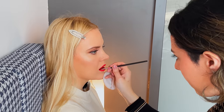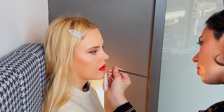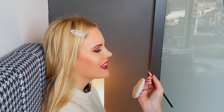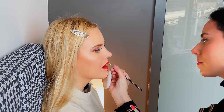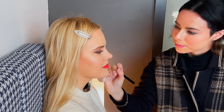Don't need to be too worried with this coming off because it's long lasting, it's a liquid to matte. Once it's dried, it shouldn't move at all or slip around. So you can go on by your day. Obviously, if you're kissing somebody, it might come off, but if it's just a normal day, it will stay on. You can always do the old trick, put your little finger in your mouth to stop it going on the teeth. That's it.